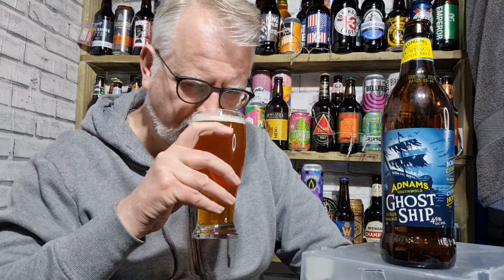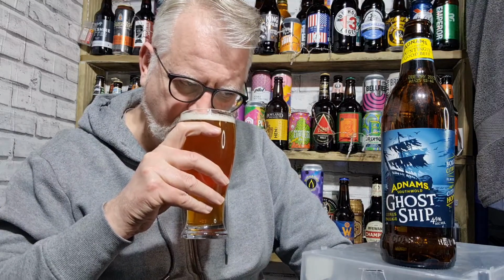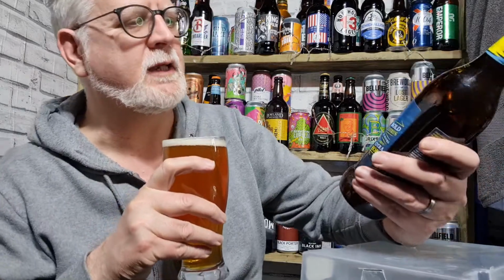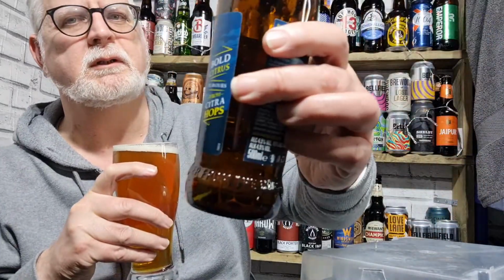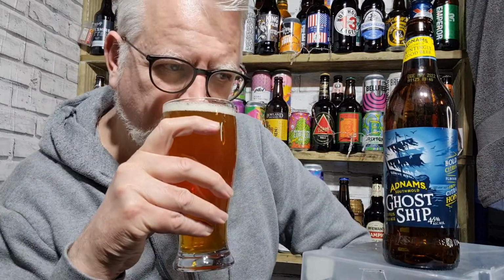Let's get the aromas, shall we? I did get some aromas coming off it on the pour, but officially let's see what they are. It's very citrusy. Now I did see the label which said it's made from citra hops. Now citra hops are, as it sounds, very citrusy, so I'm expecting that anyway.